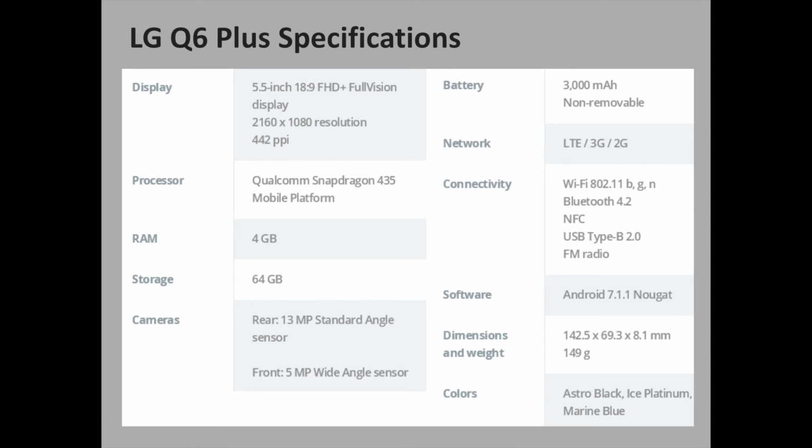To recap the specifications of the LG Q6 Plus, you can look at the table on the screen. The LG Q6 Plus features a 5.5-inch 18:9 Full HD and FullVision display with a 2160 by 1080 pixels resolution. The device is powered by a Qualcomm Snapdragon 435 processor with 4 GB of RAM. The LG Q6 Plus has 64 GB of internal storage. It has a 13-megapixel rear camera with standard angle sensor and a 5-megapixel front camera. It is powered by a 3000 mAh non-removable battery. The device is running on Android Nougat 7.1.1.